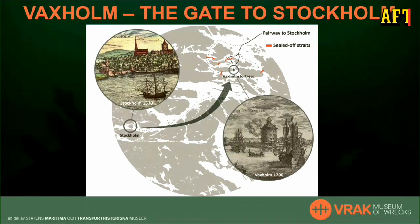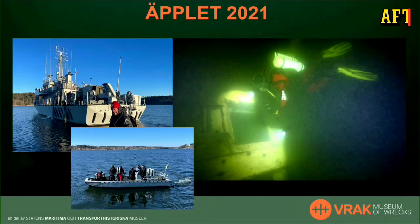We're going to show you a brief history of why Äpplet actually sank. Vaxholm is one of the gates to Stockholm, and it was really important 100 years ago, but still is. They moved the defense out there and used old warships, especially as ship barriers, to protect the town of Stockholm. We first dove on this wreck site in December 2021.